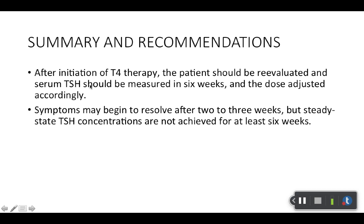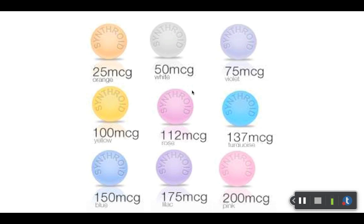So anyway, after you initiate it, you want to go ahead and remeasure, reevaluate in 6 weeks, and then dose adjust as needed, based on your lab values. And like I said, with all those different micrograms, you can go up or down pretty easy. Try not to get too crazy with the dosing though. Try to keep it with just maybe a couple different strengths if you're going to do more than one strength.